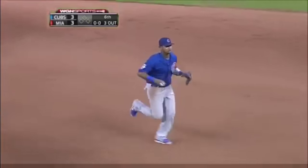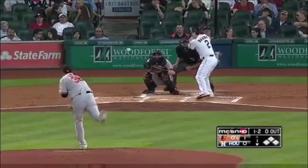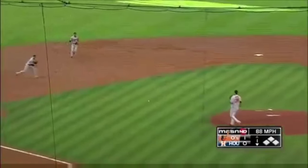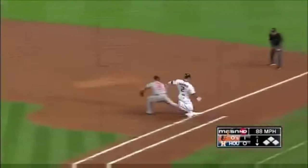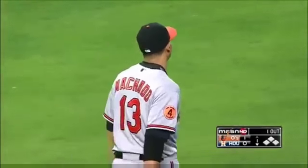Glove to bare hand. Let's see if they turn two. There's one, and there's two. Oh, come on, Jim. Get with it here. Chopper to short. Machado cuts it front. Bear had to pick up, and he got him. Oh, Manny Machado. What a play.